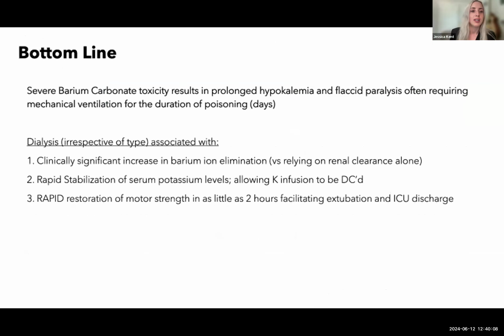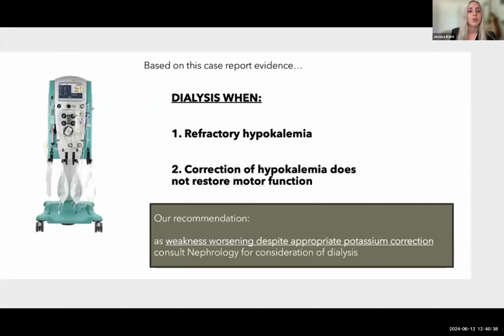So again, the bottom line here is that severe barium carbonate toxicity results in prolonged hypokalemia and flaccid paralysis. Due to the fact that it takes a long time to clear barium, it results in severe poisoning for days. Dialysis, irrespective of the type of dialysis, is associated with a clinically significant increase in barium ion elimination. It rapidly stabilizes the serum potassium level, and it rapidly restores motor strength in as little as 2 hours, facilitating extubation and ICU discharge. So based on this case report evidence, we recommended that you should dialyze when there's refractory hypokalemia, and correction of hypokalemia does not restore the motor function. In this particular patient, as the weakness was worsening despite appropriate potassium correction, it would be appropriate to consult nephrology for consideration of dialysis.